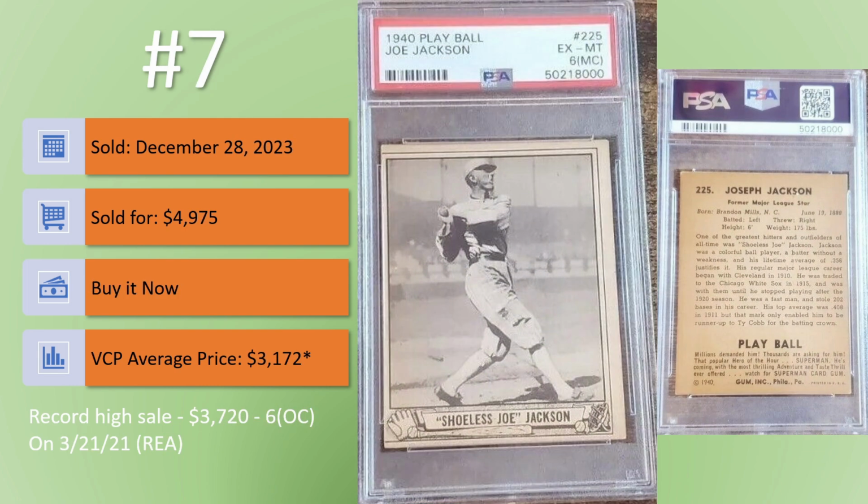At number 7, we have this 1940 Play Ball Joe Jackson. Now this is in a PSA 6 miscut, obviously miscut there left to right. This one sold on December 28th for $4,975. It was a buy it now, which is quite a bit above the current VCP average price of $3,172. Now that asterisk means that this particular sale is not in VCP's current database. The record high sale for a 6 off center was $3,720. When it comes to VCP's database, they include all types of qualifiers, whether it be a mark, off center, miscut, in one general category. And that record sale took place in March of 2021 through REA auction.